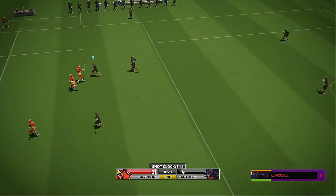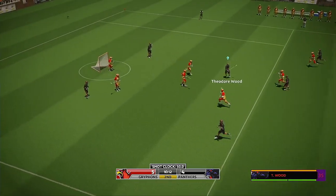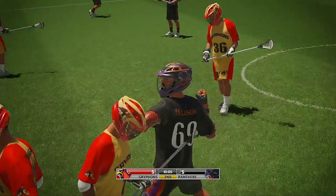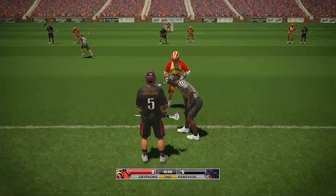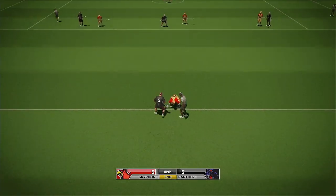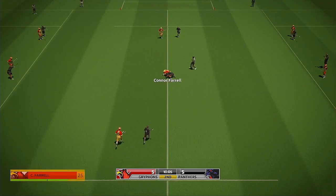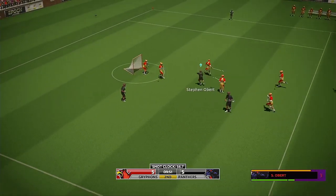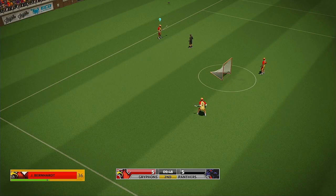McCall. Ball stop center. Brings the heat. Bam. Great goal. Ellison evens it up for the home team. If you have a good face-off guy, it can be make-it-take-it lacrosse. Dodson gets in first, and the home team have the advantage. Steps in and shoots. Wide of the goal with that shot.